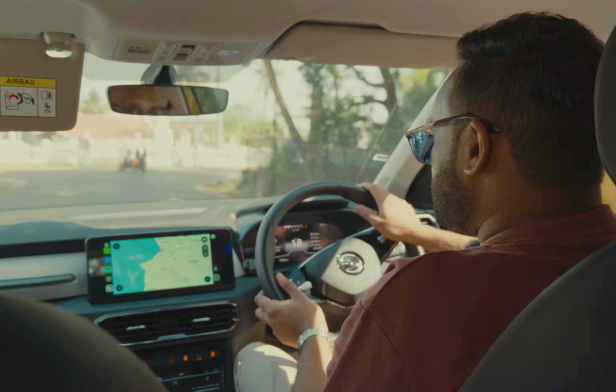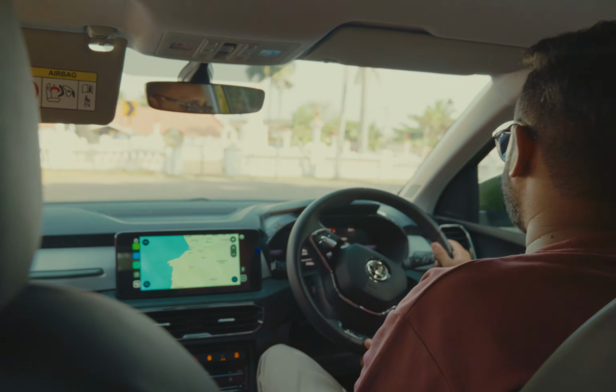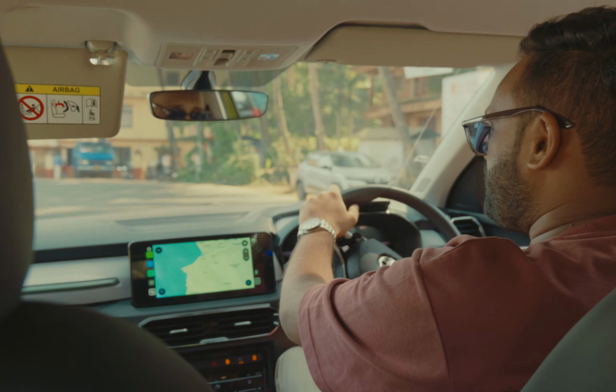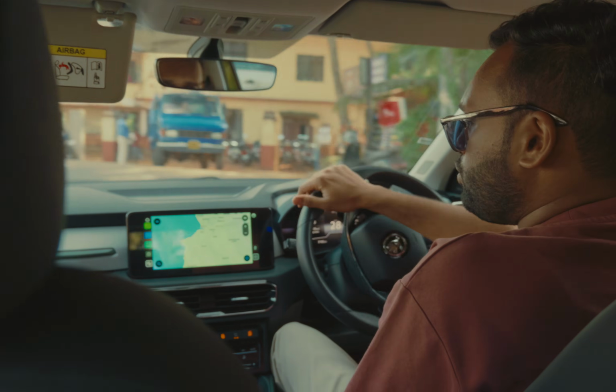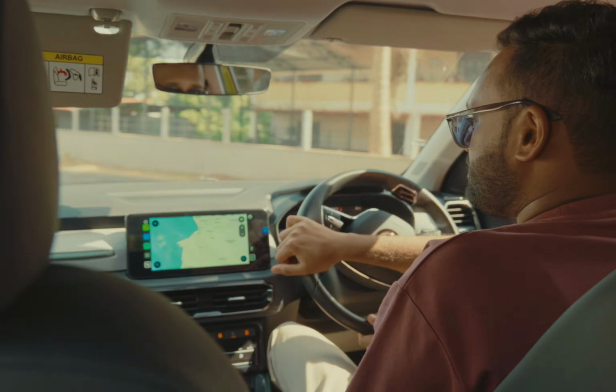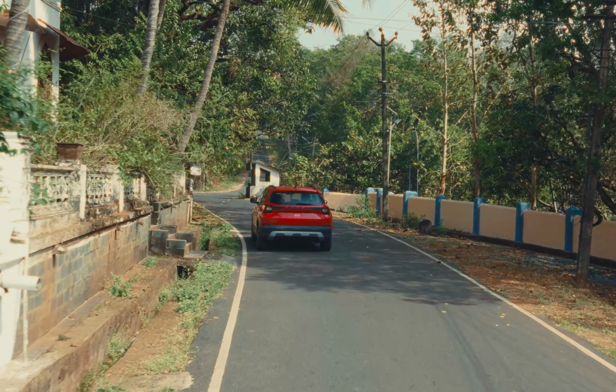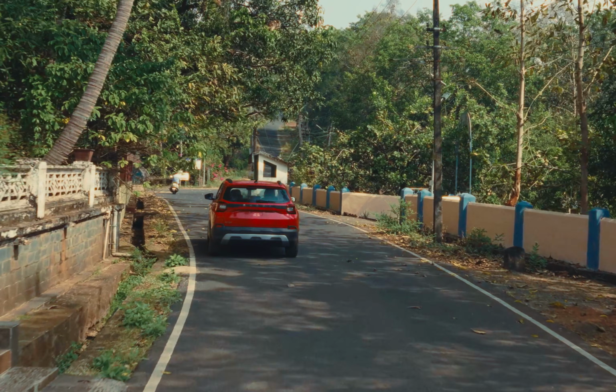But as speeds build up and as you start driving a little bit more enthusiastically, this has a fair bit more body roll and a bit more vertical movement to contend with. And that sort of nudges you to drive a little slower, which isn't what I was expecting from the Kylaq.